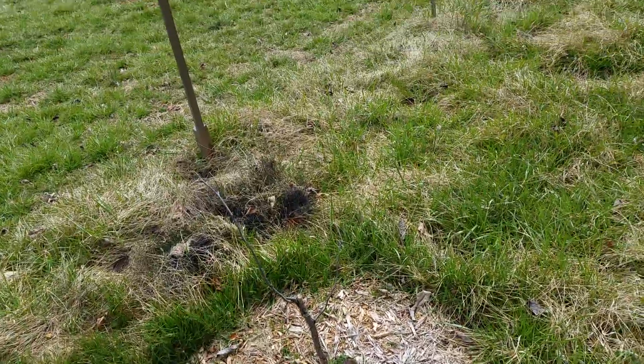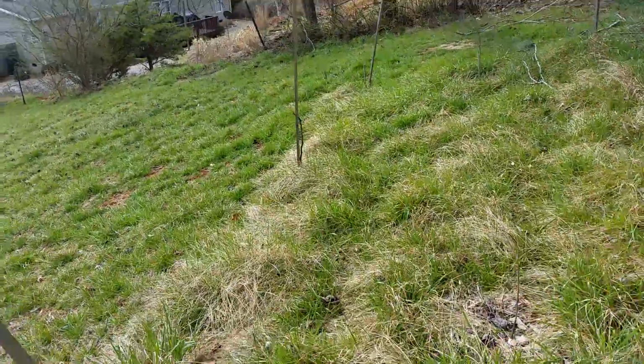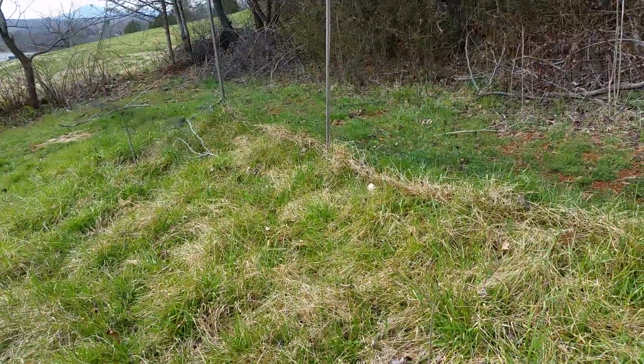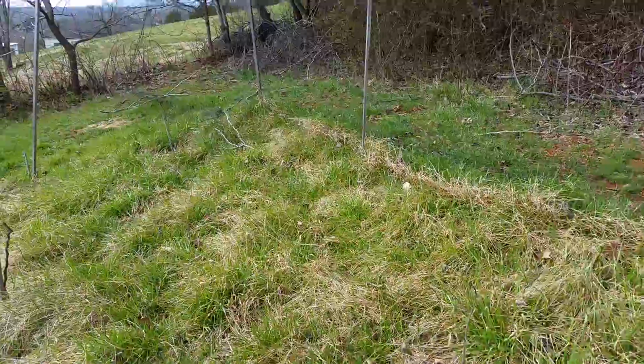Guys at Edible Landscape had helped me out and got me a new one, but here's the tragedy of the summer last year. Pawpaws.